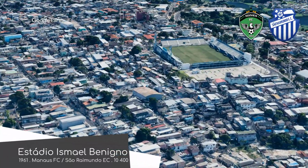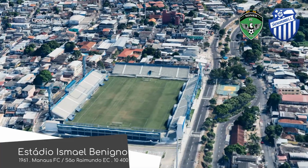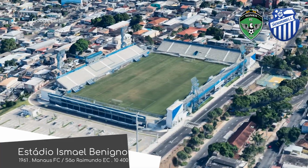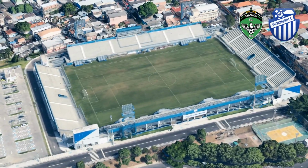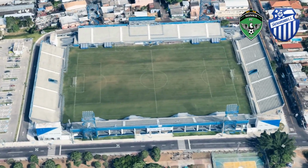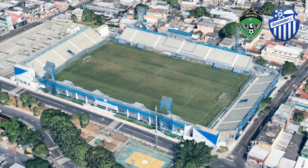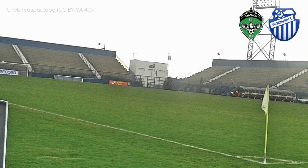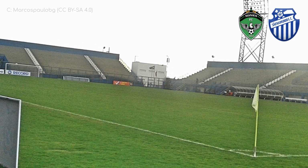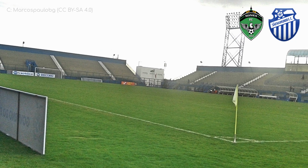Estadio Ismael Benino, Kolina. Like just about every Brazilian stadium, this place has a couple of alternate names. It's affectionately known as the Hill, as it's situated atop a very small hill. The design is about as simple as it gets. Equally proportioned stands on each side that consist of concrete terracing rather than seating. And only the tiniest of roofs for the cameramen and whatnot. Oh, sorry, camera person. The newer models of camera don't require a penis.